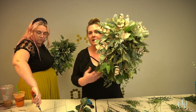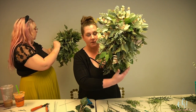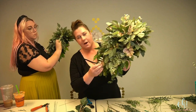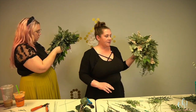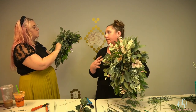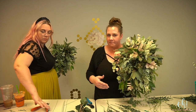Now I'm finding that as I'm adding the other colors, the other greens in, I'm kind of losing where I wanted my pink to stand out, so I'm probably gonna add some more pink in here just to balance that out. But I'm gonna do that after I've added all of my textured fillers, to make sure that nothing is covering it up.